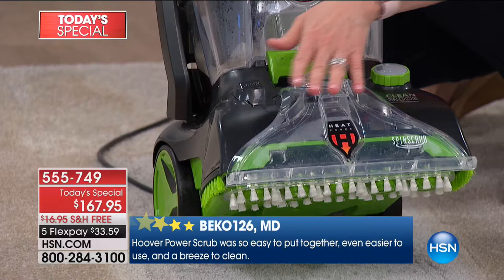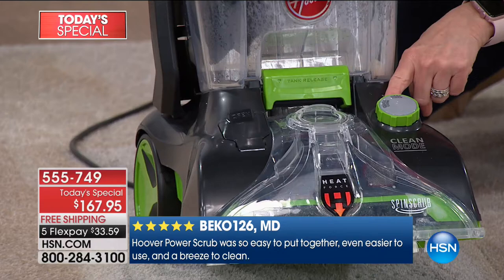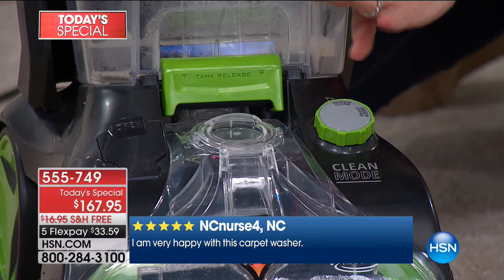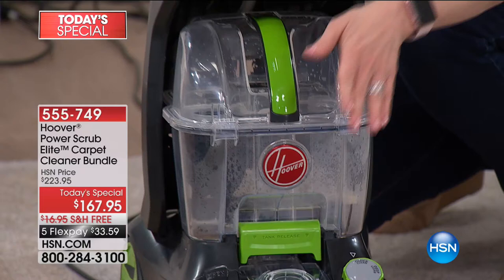This right here, this is huge. We have it on deep clean right here, so this is for your heavy-duty deep cleaning. But now, with the touch of a button, quick clean dries your carpets in 45 minutes. That's huge. Brand new tanks, which is a larger capacity. It holds 25% more.